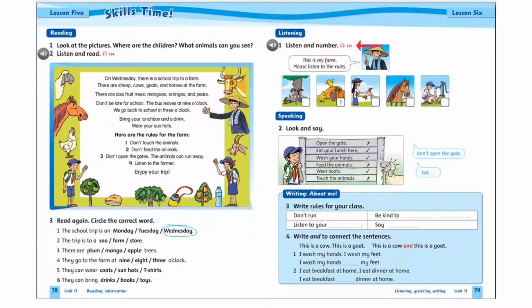Listen and number. This is my farm. Please listen to the rules. 1. Don't feed the chicks. They are not hungry. 2. Don't touch this horse. It's angry today. It can bite you. 3. You can touch this goat. It's very friendly. Its name is George. 4. Now wash your hands. Here is the sink. 5. Please eat your lunch here, under the trees.